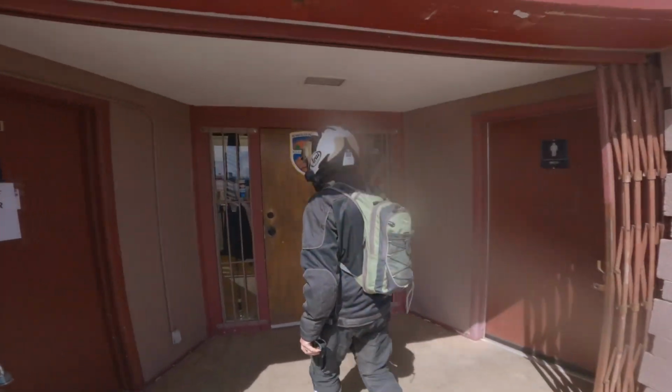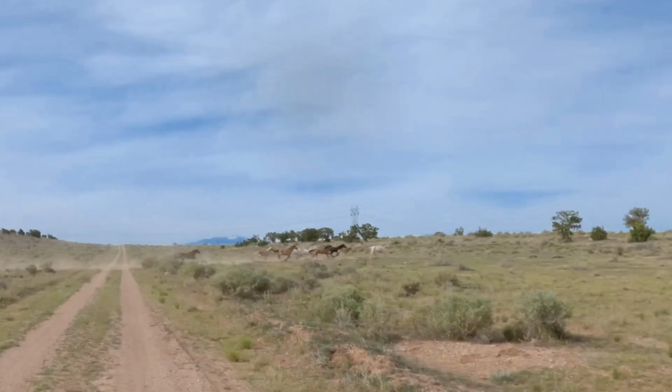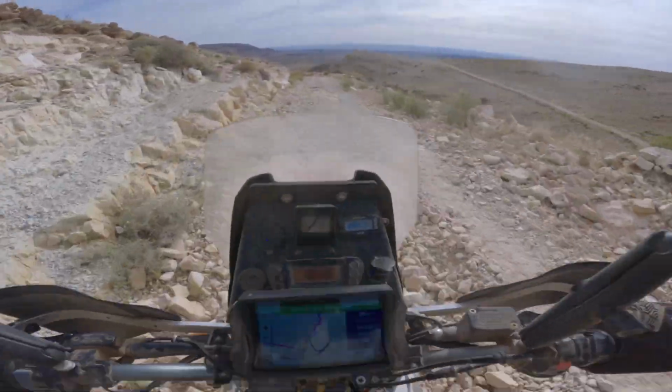After the Grand Canyon, you have to get a permit to cross Navajo land. This was one of my favorite sections with wild horses and rocky downhills that will test your skills. We camped in Page, Arizona after this leg.